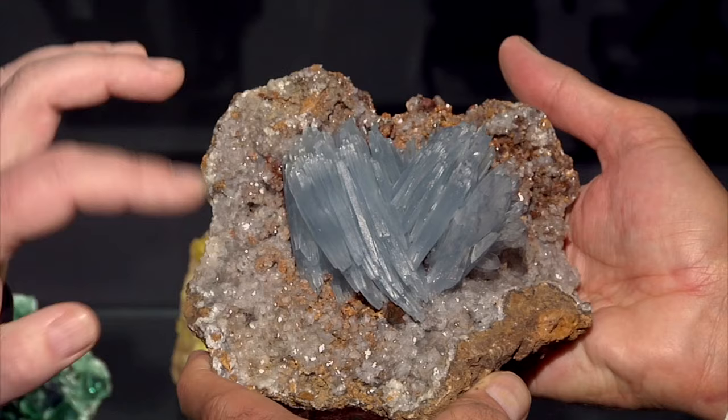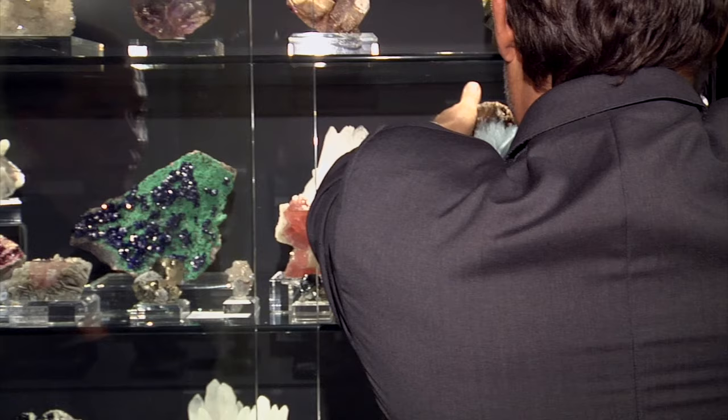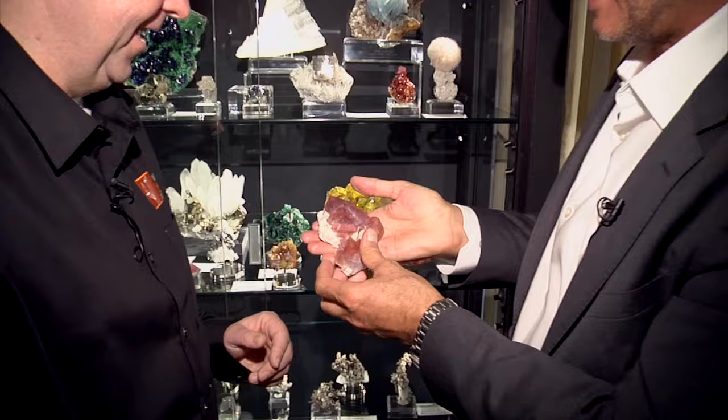Then you get the fluorite that one cannot avoid seeing, which makes France one of the top nations for fluorite production. Quality, I should say. Well, I can agree with you. If not the top, the Brits will fight that, but.